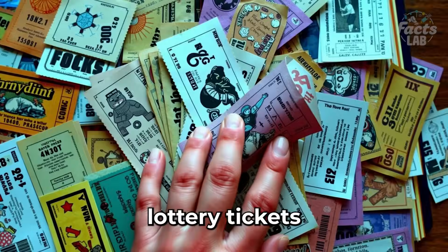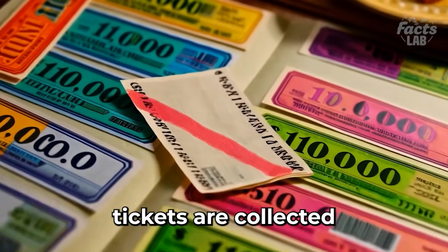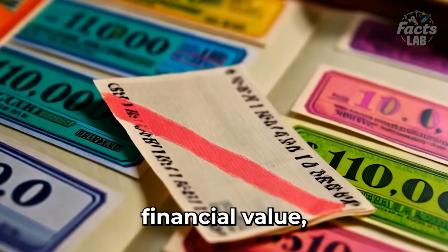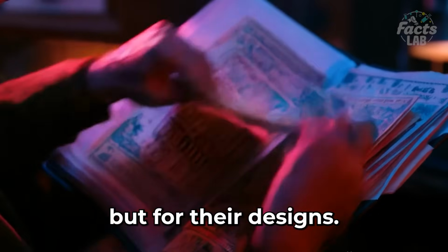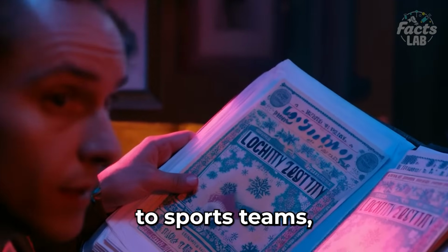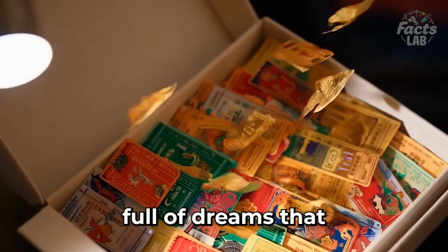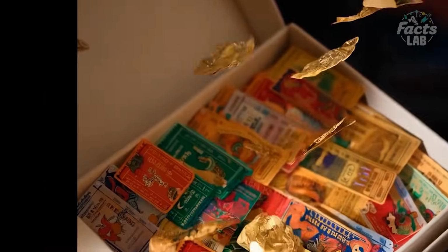Ninth, lottery tickets. Used, of course. Used lottery tickets are collected not for their financial value, but for their designs. States often issue tickets with special themes, from holidays to sports teams, making them miniature works of art. Imagine a scrapbook full of dreams that almost came true.